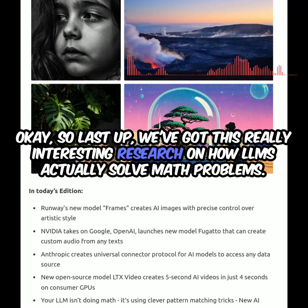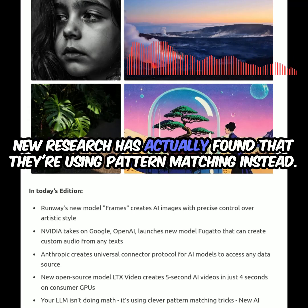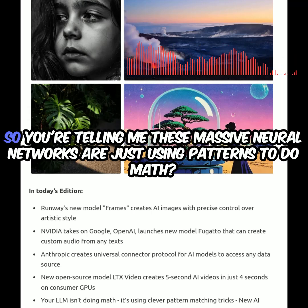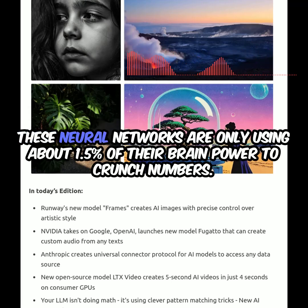For sure. Okay, so last up, we've got this really interesting research on how LLMs actually solve math problems. Yes. I have to admit, I was totally under the impression that LLMs were using traditional algorithms. Nope. New research has actually found that they're using pattern matching instead. And get this, they only need a tiny fraction of their neurons to do it. Like just 1.5%. Wait, hold on. So you're telling me these massive neural networks are only using about 1.5% of their brain power to crunch numbers?